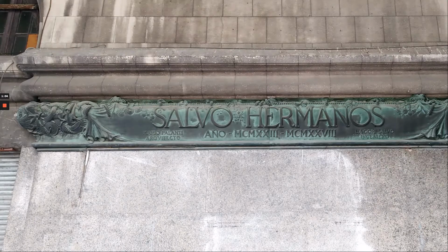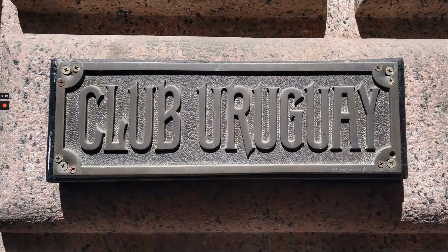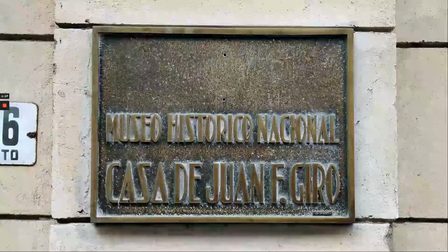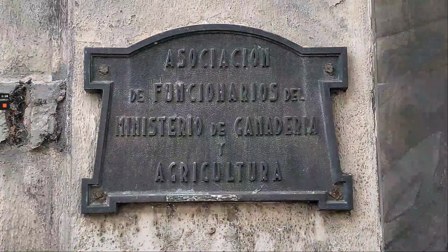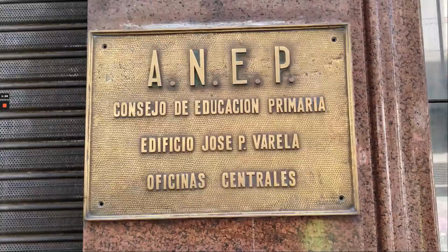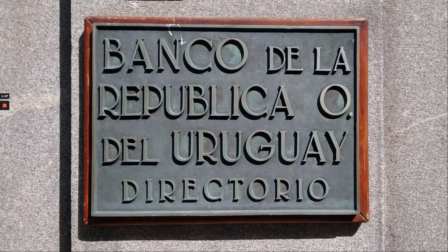We have some with beautiful decoration, like this one from the Palacio Salvo. You can see all different styles of lettering, from modern to Victorian, Gothic at times, all types of lettering. And this one in particular I want to look for a minute because we will find it again. This is from the mid-40s or thereabout.